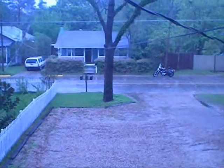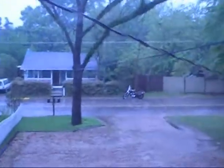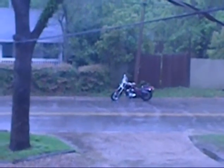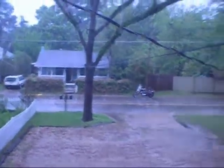Isn't very sunny at the moment. It's been raining for like 3 days straight. It's my motorcycle. Vroom vroom. Yeah, I have to go out on that in a second.